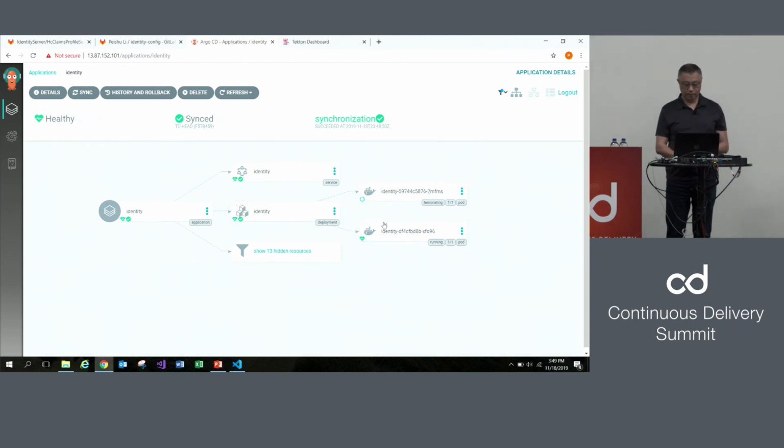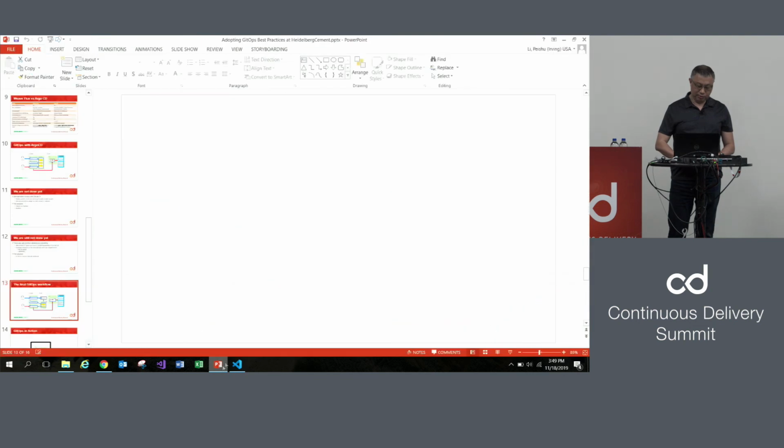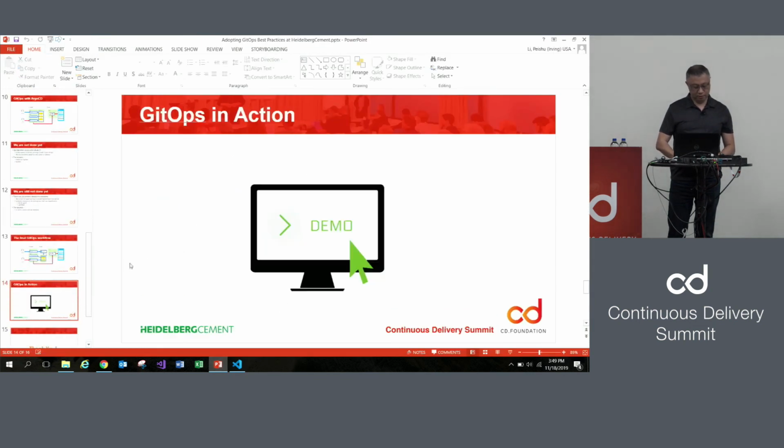Okay, so that's pretty much it. And this is our entire GitOps adoption. It's really a start. We just got started, right? It's a journey, not a destination.